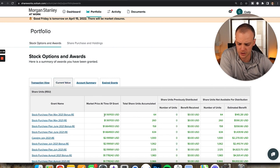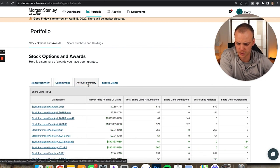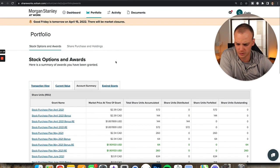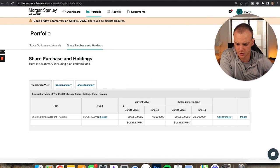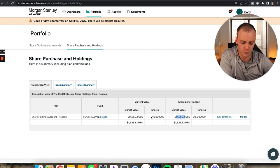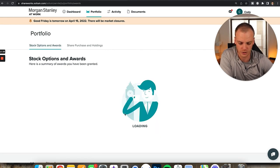So that's pretty amazing to have that. One last thing I want to show you here. Let's go to, I think it's here, account summary. This gives you a full breakdown. Right here, share purchase and holding. So this actually shows you the shares that have vested. So the shares that I've got now are 716 shares with a market value of $1,600. So some of those I did pay for. A smaller portion of those shares, 25% of it, I actually got for free through the stock purchase program.